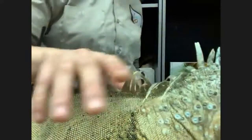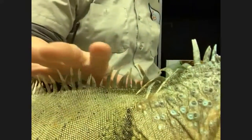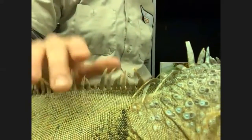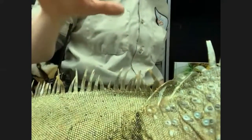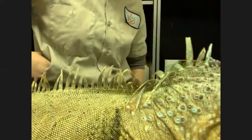And what these are for is that they are for decoration, mostly they believe, and they also think that if a predator were to come and try and grab him, that might not feel so good, right? So if you're gentle with him, these actually don't hurt at all. But if you come at them straight down like this, they kind of poke a little. So you can imagine if something was to grab him or try to bite him, they'd probably hurt themselves.